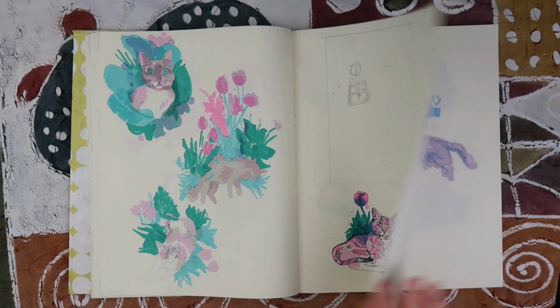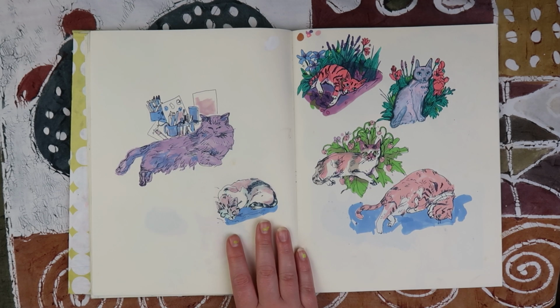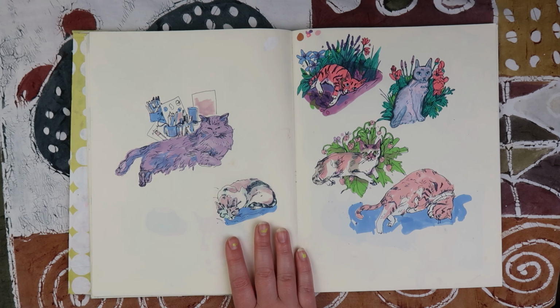Don't know what this page is. Sometimes pages are just a little thing, and it doesn't matter. Really loved drawing with the ink pen. I felt like it was really good. I think I should pick this up again.